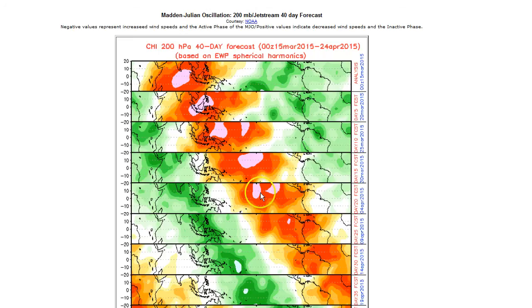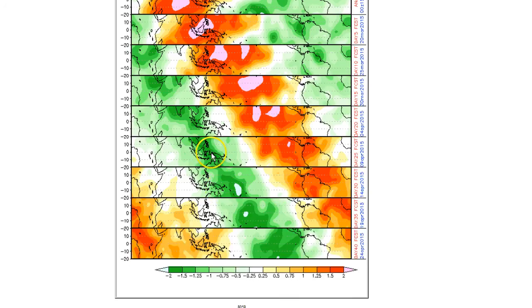One would expect very little support for storm development during this time period. And then we get back into early April, and then the active phase comes on again, and a very strong one at that, working its way across the equatorial Pacific. So this model suggests that we're not in any sort of an El Nino pattern because you wouldn't see the inactive phase at all. It's a very robust MJO supportive pattern, alternating active, inactive, active phases. It's hard to tell whether this is believable or not, but it's something to look at.